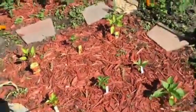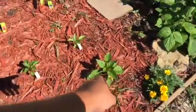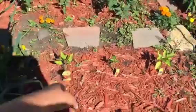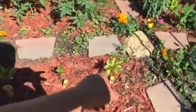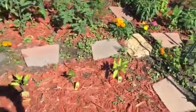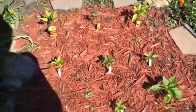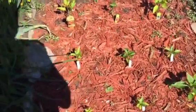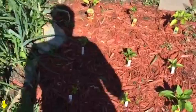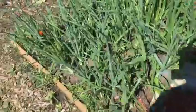Peppers are still doing kind of bad. I replaced this one because it was just awful, so I replaced it with a red bell pepper. And the orange one back there, I got some flowers on it. And this purple one back there has a small pepper on it already. But the rest of them, they're sad. They're not doing good. I'm thinking of throwing some Miracle-Gro on them because I don't know what else to do to make them grow. But the onions are doing awesome.